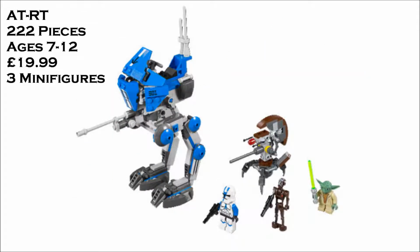Next set we've got is the ATRT, which is 222 pieces, as previously mentioned, ages 7 to 12, £19.99, and with 3 minifigures. Debatably, the sniper droid, which was seen in the Clone Wars, could be seen as a minifigure, but I'm not entirely confident. I tend to think of the minifigures as the human-like creatures.